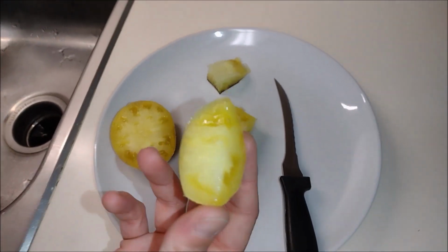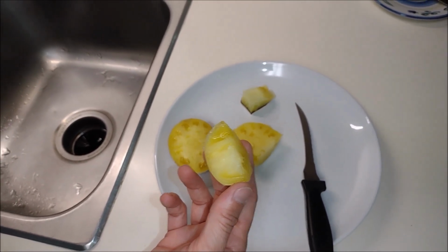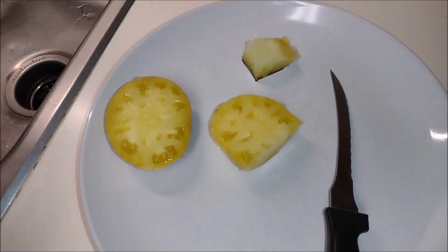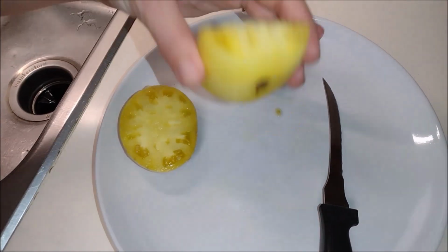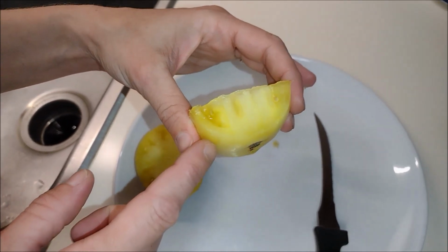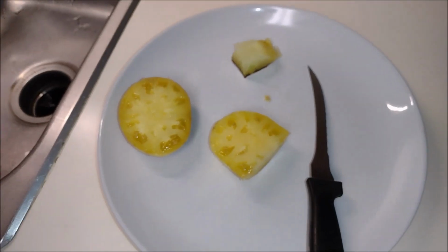It seems like it's got low acidity to it, so this is something if you eat a lot of, it's not going to sour your stomach. Yeah, I don't feel like it would either. It would make a pretty good slicer as far as tomato sandwiches and stuff like that. The pure yellow part is still very sweet, but it does have a little bit more of a zing at the beginning. It's still very good, though.